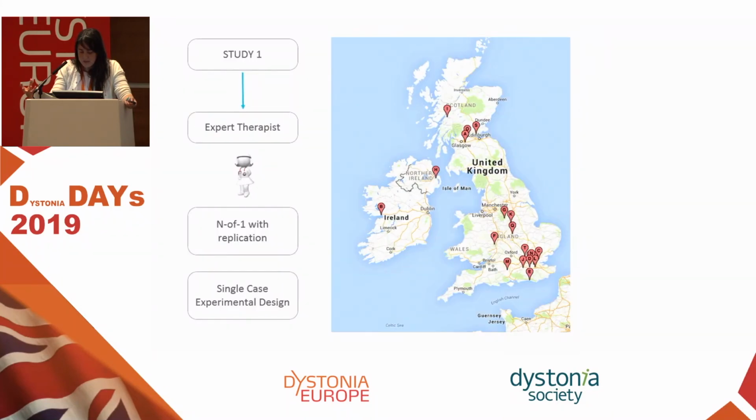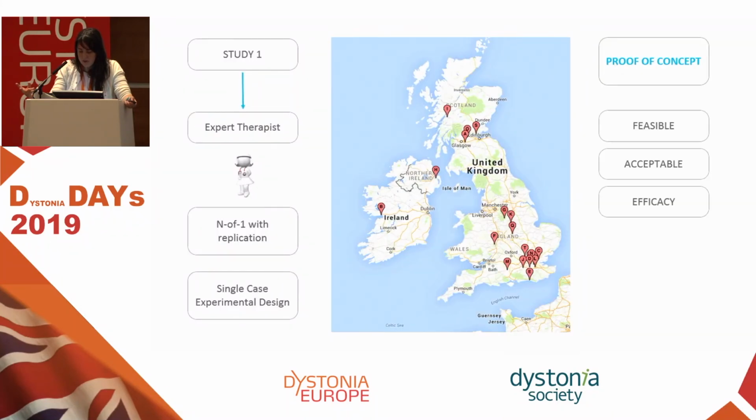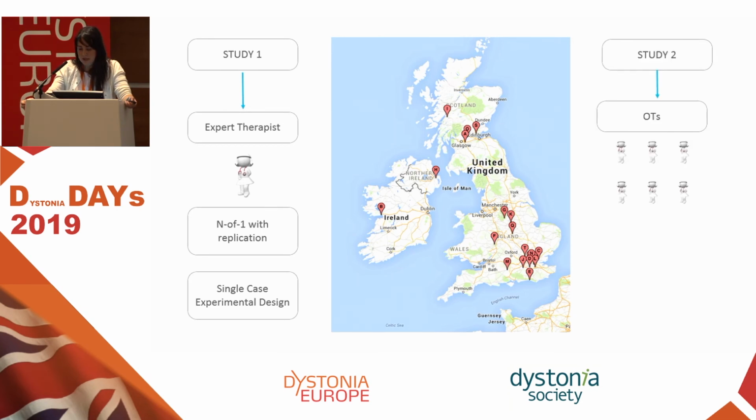So the studies, obviously, we did two studies. The first one I've shown you, but I think Karen was saying earlier on that we need to get more people. It's not good if you only have one person that can do this, right? So I was the therapist for this. Well, that's not very good if we've got people in Scotland that can't do it. So we need to be able to get more therapists on board. And this is what we tried to do with the second study.